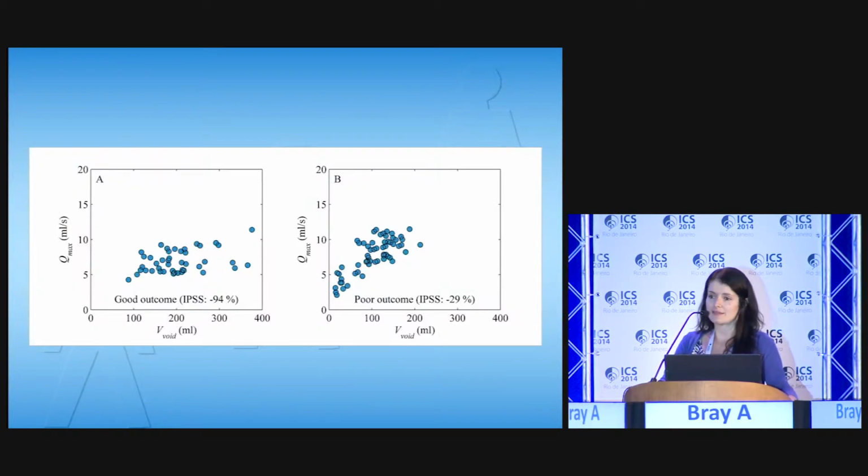So our data may suggest that a volume-corrected Qmax better separates men with low flow rates due to obstruction from both normal men and men with low flow rates simply due to low voided volumes. So we take two patients as an example here. Patient A on the left experienced very good outcome from surgery with a reduction in IPSS score of 94%, whereas patient B on the right experienced a poor outcome from surgery with a reduction of just 29%.